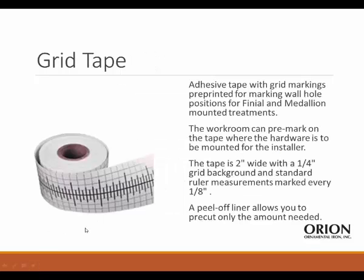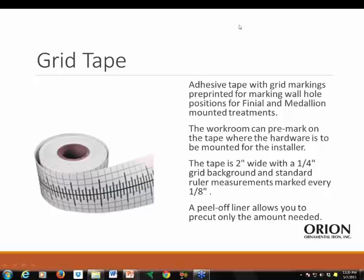This is also another product from Rolly Company that I really like. This is grid tape. It's an adhesive tape that's got pre-printed grid markings on it. You can use it for marking wall hole positions for finials or for medallions or crown pieces. It's already pre-marked for you, so it's great for medallions. If you know you want to be 5 inches apart, here's my first medallion, you go over and cut 5 inches. You can literally peel this off, and it's adhesive, and your installer can put it right up onto the wall and then just drill their medallions right in. This is perfect for rod placement or medallions.